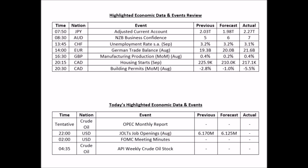Now we are going to review the highlighted economic data released yesterday, Tuesday, as well as the data and events for today, Wednesday. Yesterday, Japan released its adjusted current account, which was at 2.27 trillion yen, higher than the expectation of 1.98 trillion.